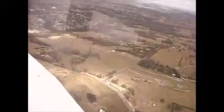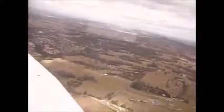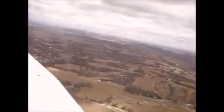Leveling off. Cool. And now this time, we've got the wind pushing us out, don't we? So make sure you've got a little bit of nose attitude in with your reference point out to the left. There's the new town. And bring it down a bit.